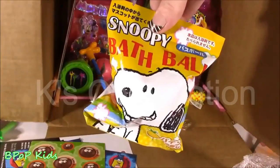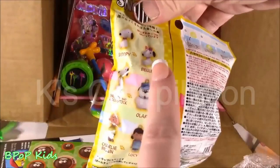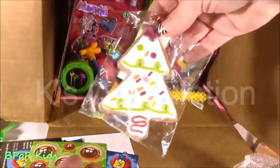Snoopy. Snoopy was very popular. Snoopy, Woodstock, all the Charlie Brown movies. So I guess I see why they put this. But they didn't have bath balls back then, little bath bombs. This is so cute. Look, it's got like a little toy. I'm gonna do that on another show.